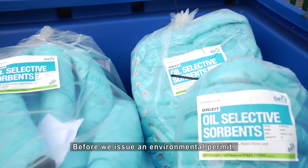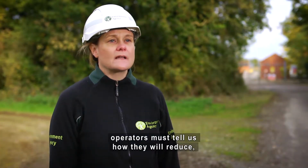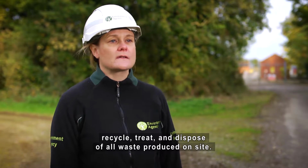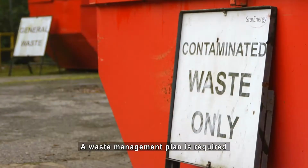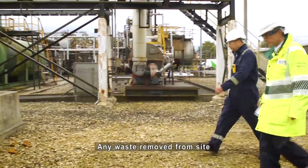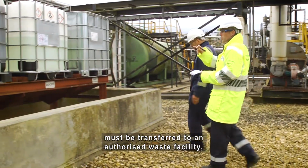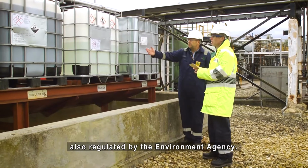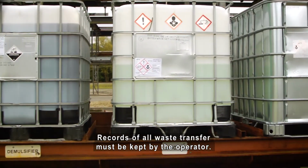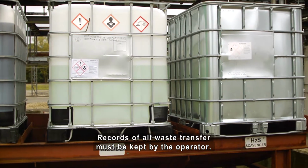Before we issue an environmental permit, operators must tell us how they will reduce, recycle, treat and dispose of all waste produced on site. A waste management plan is required as part of the permit application process. Any waste removed from site must be transferred to an authorised waste facility, also regulated by the Environment Agency. Records of all waste transfer must be kept by the operator.